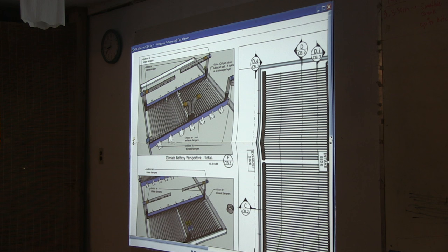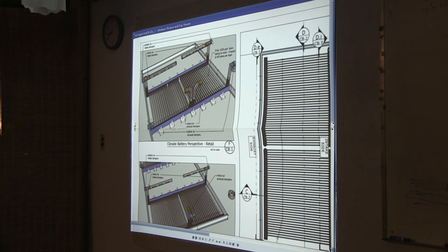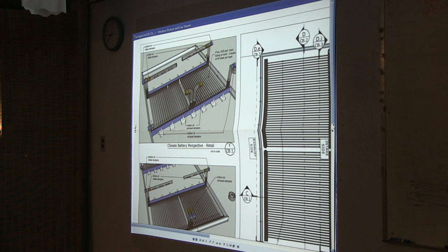And basically we're putting dampers inside and outside. The blue ones are outside, the yellow ones are inside. And then this register picks up warm air from the indoor space up high. When the indoor damper is open, the fan is down in here.